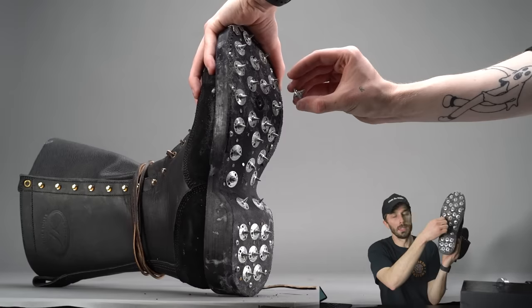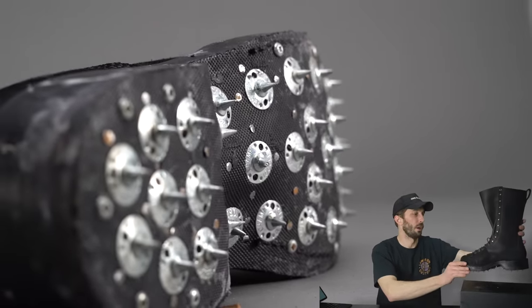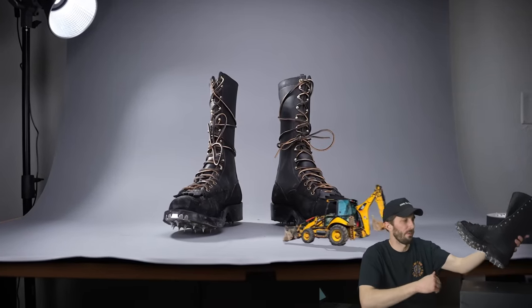And then these are basically little screws that are really spiky, and you screw them in, tighten them down, so that anytime you wear them out, you just throw some new ones in there and you're not out a very expensive pair of boots. It kind of reminds me of a tool, in the same way that with a backhoe you don't throw away the entire backhoe when you wear out the teeth, you just replace the teeth. Similar concept here, because this is so durable and so strong, you're gonna wear these spikes out way faster than you're gonna wear out the boot.